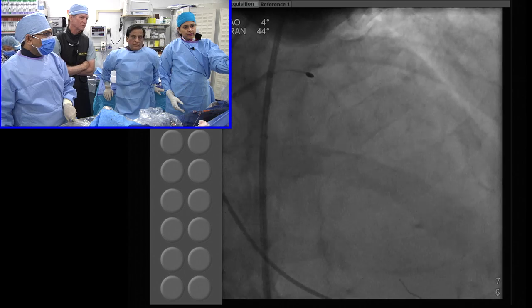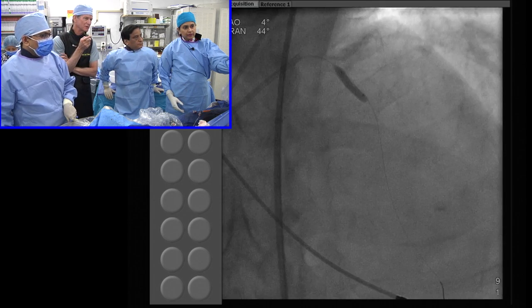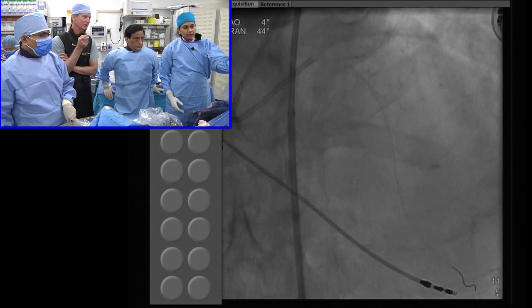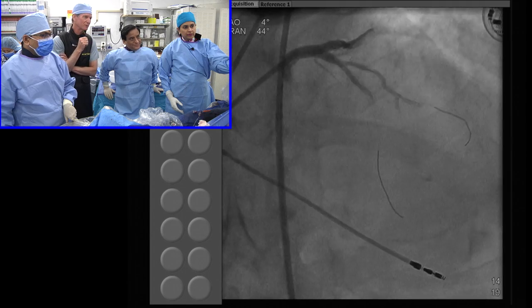Anyway, I think you did a great job, and I knew it was important to treat that little angulated lesion. It looks severe. I know it was hard to do. It would have been easier to avoid it, but I think you did the right thing. Yeah, that diagonal is completely revascularized.